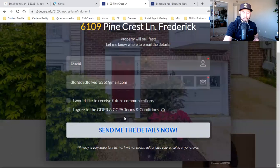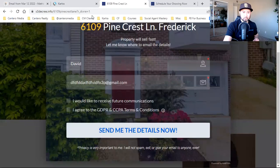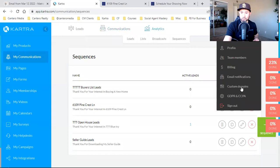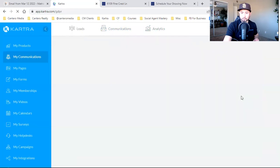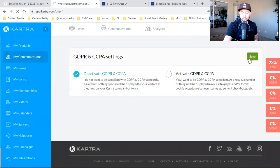There's the actual, now I'm supposed to get rid of these little GDPR parts, and I'm going to do that over here. So all I've got to do is click on that, click on the profile picture at the top, go down to GDPR, and then deactivate GDPR. Save that.